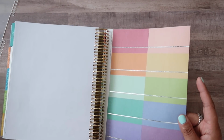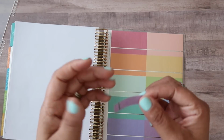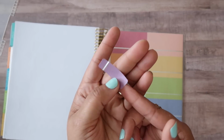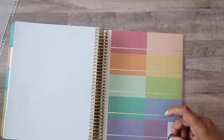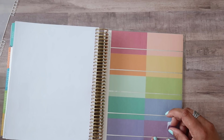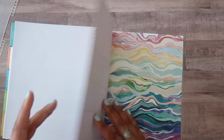Then you have these event labels. These are gorgeous. I love how minimal they are. I'm glad they don't have an asterisk on them. It's not that I don't love the asterisk, but I just love this one little line right here. You can write times on it if you wanted to or not. And you do get plenty of these stickers, which are helpful to keep in the back of your planner. A lot of times I tear mine out because I will forget that they're back here.